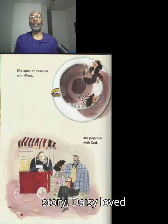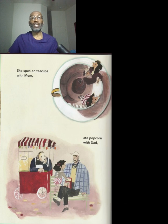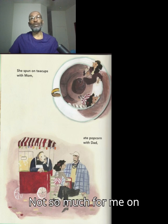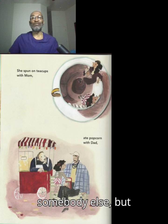Daisy loved the fair. I know we all do, right? She spun on teacups with Mom and ate popcorn with Dad. I like popcorn too. I'd probably get along great with Daisy and them because they like eating popcorn. Not so much for me on the teacups, but that's okay. You can do that with somebody else, but that's always fun at the fair.